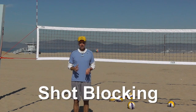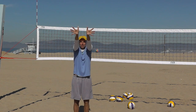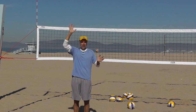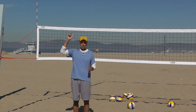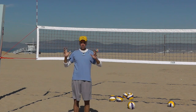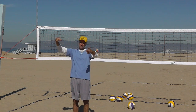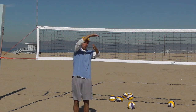For shot blocking, instead of pushing our hands out in front of us and across the net, we're going to go high. Shot blocking means that you're going to have to jump, reach your hands higher and wider because that's where the shots go. A spike, the ball's coming down. A shot, the ball is going up and over.